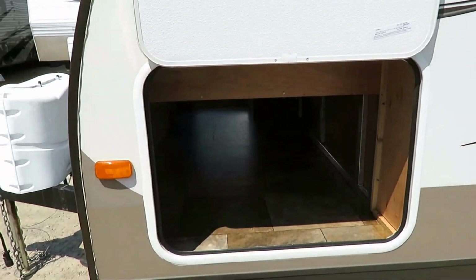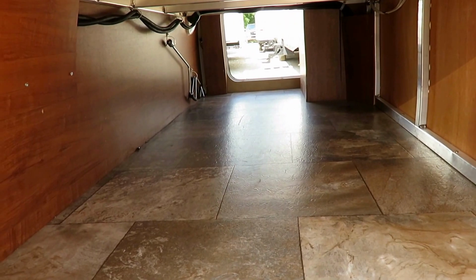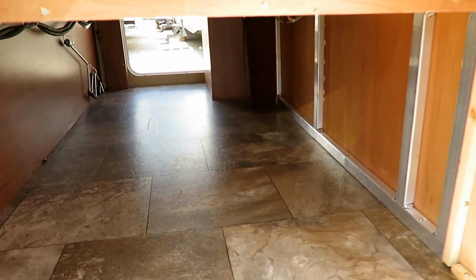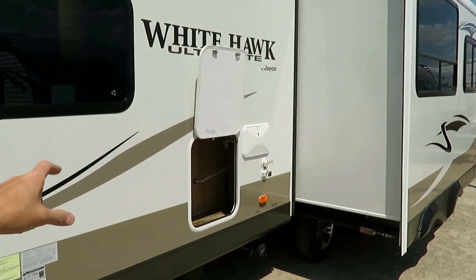So, I'm glad it's here because this thing is beautiful. Like, look at this pass-through. This is huge, and you get to see that aluminum skeleton all over the place there. This has an enclosed underbelly. This is also something they did that I think is smart.